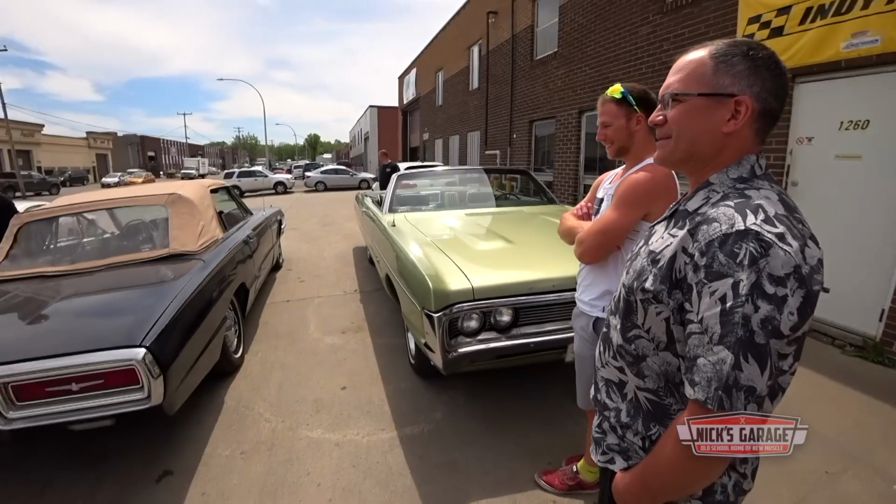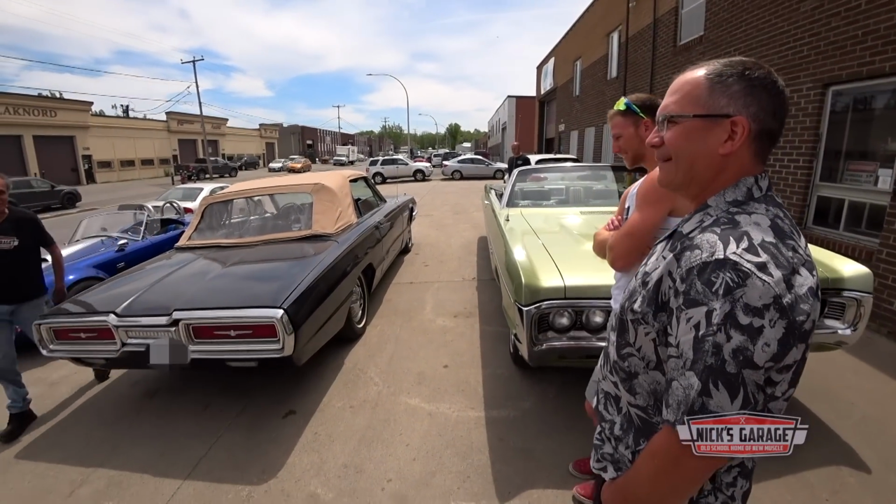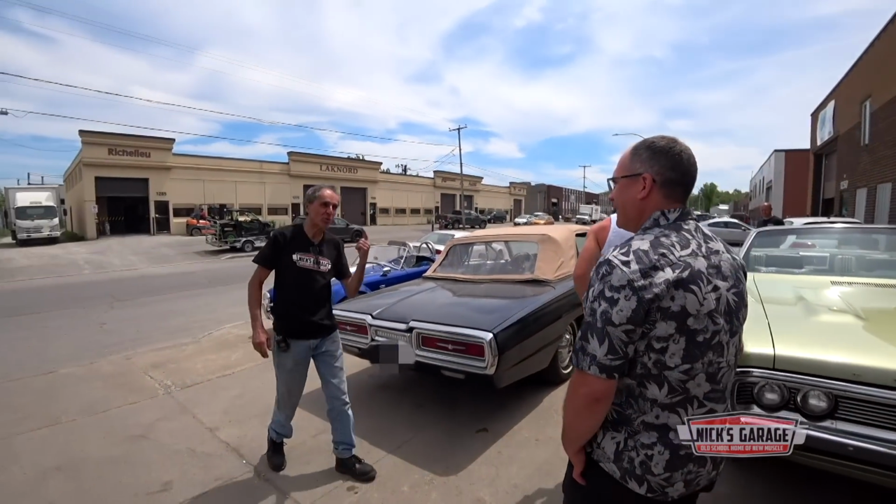Easy to do, right? But back in '64, just to get everything, they didn't have CAD or anything like that. It was always just guys with pencils and papers trying to figure it out. Like, that's incredible. Is that awesome or what? Yeah. Just by pushing one button.